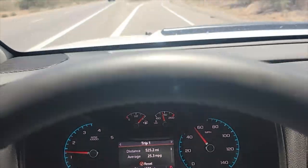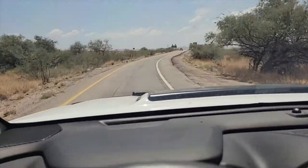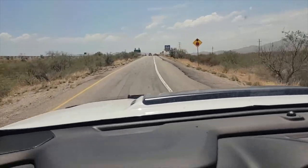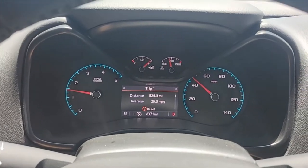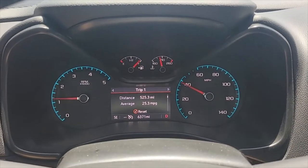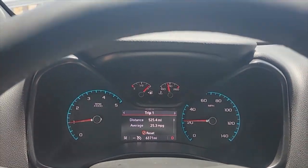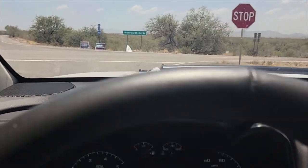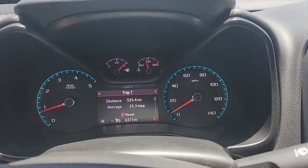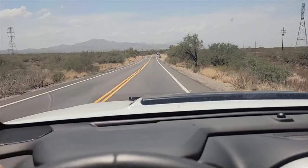I can't complain. I think that includes one regen where I was on that same stretch of freeway and it dropped down to the high teens, which is frustrating, but I don't think it tells you either unless the regen keeps getting canceled and then it'll tell you, hey, I need to do a regen. But other than that, I've read that it won't indicate when it's doing one, so you have to go off of sound, RPMs, fuel economy, and the smell. Some people say they can smell it.